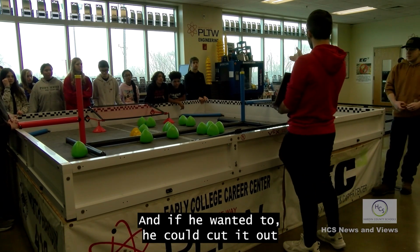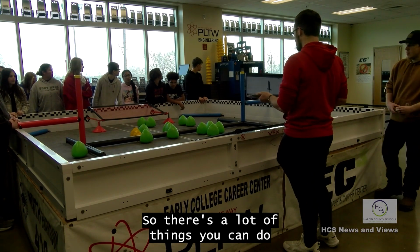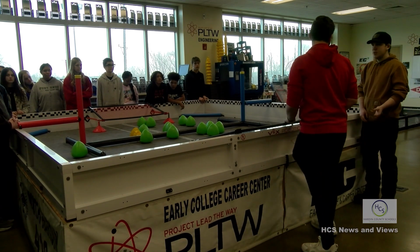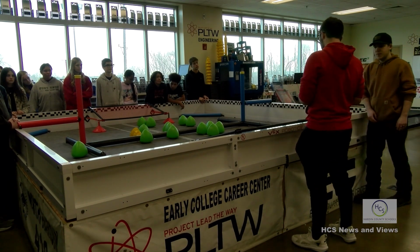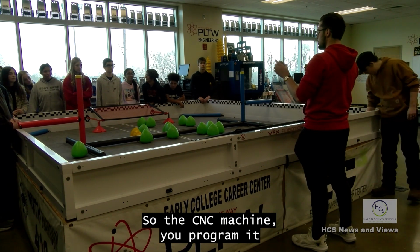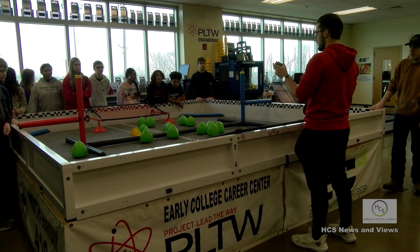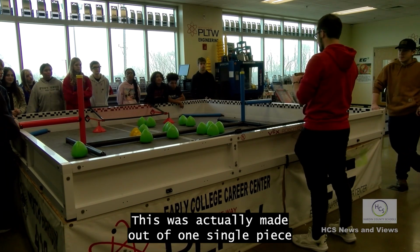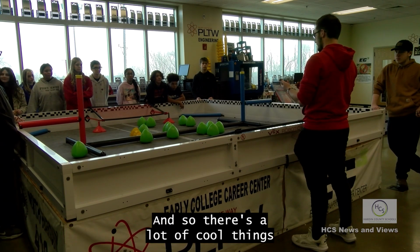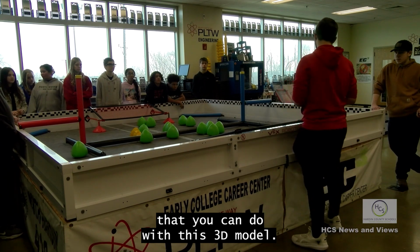If he wanted to, he could cut it out with a CNC machine here, or he could 3D print it. There's a lot of things you can do with this modeling software, and you'll actually be certified for that your junior year. This here is something made with a CNC machine. You program the CNC machine to cut out a lot of different materials. This was actually made out of one single piece so that you could save material. There's a lot of cool things that you can do with this 3D model.